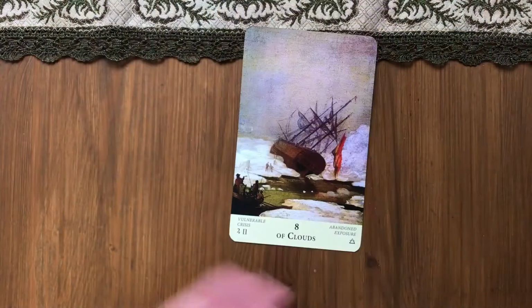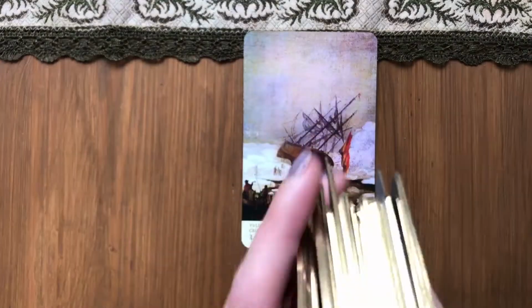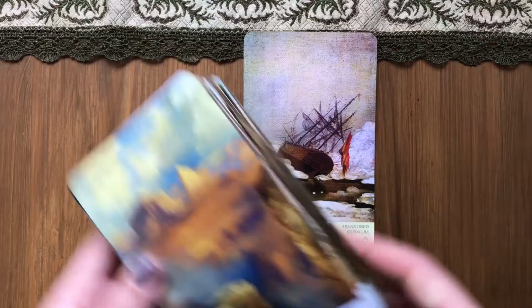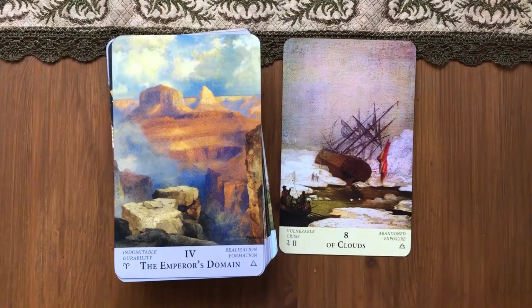But let's see what fell out. We have the 8 of Clouds. So yeah, let's not overthink things and get out of our heads. And you know, step into the Emperor's domain.